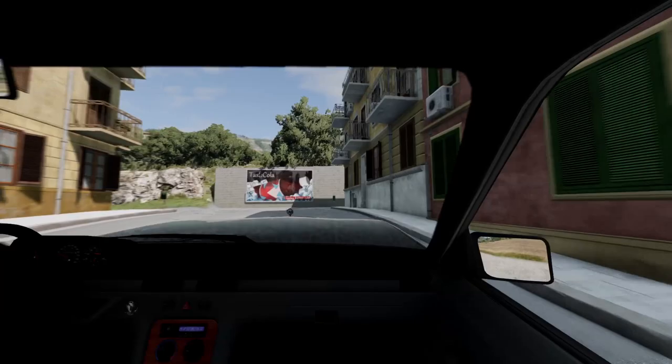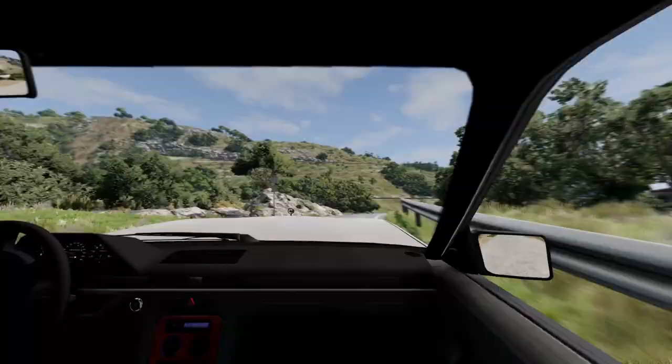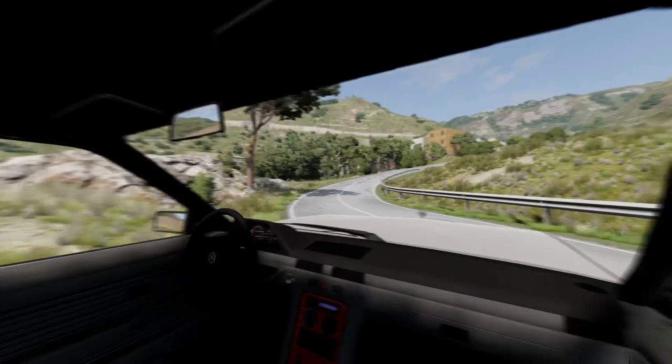Okay. Handbrake turn? I don't know, it might just handle like that. You spend a lot of time on the limiter, don't you? That was definitely a collision with that guardrail. Oh, that was almost a spin.